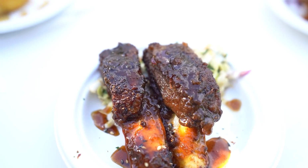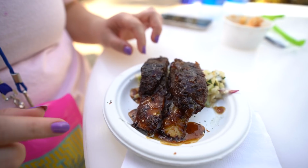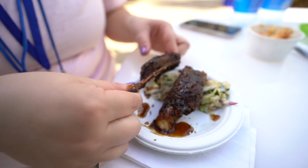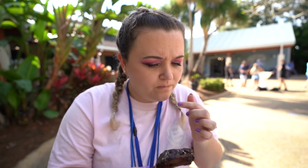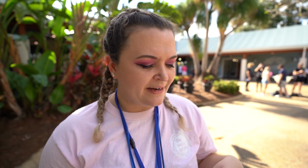Now we are trying something from the Polynesian Island Market. This is a new dish, the Korean barbecue lamb ribs. They look and smell amazing. They come with a daikon slaw. Oh, they look good. Oh boy, are awesome. I honestly don't think I've ever had a lamb rib before.